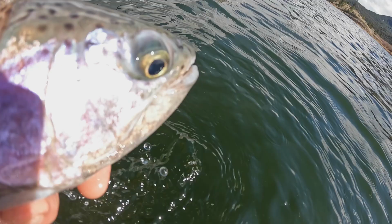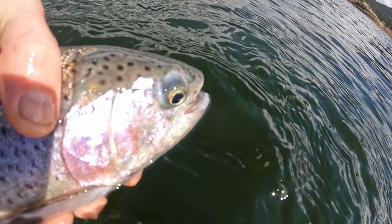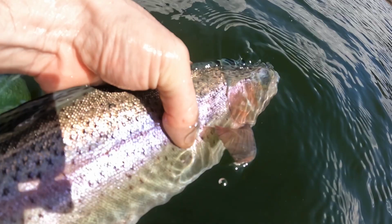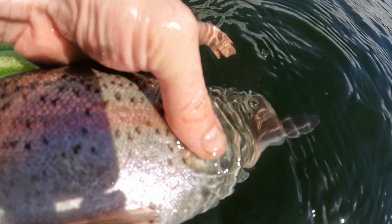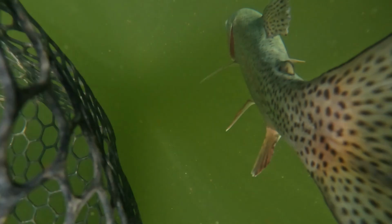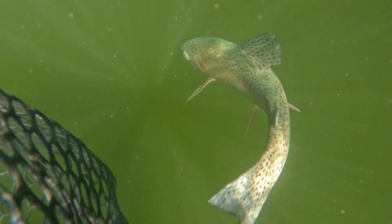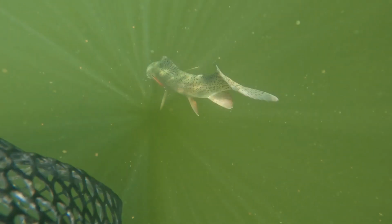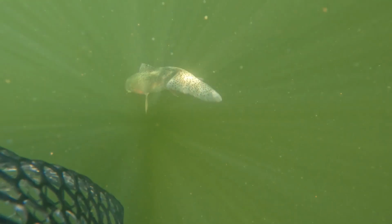The last fish of our first day here in Kamloops gave us a real good look at how pretty she is as she regained her bearings. What a great way to finish the day. It had been a long day. Time to head down the hill to Steelhead Provincial Park for a good night's rest.